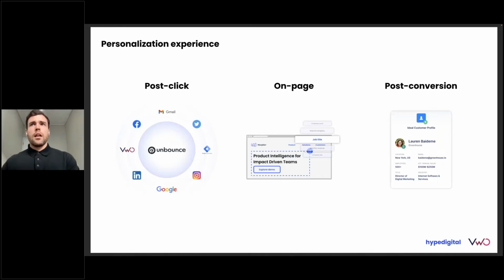And then lastly, what is your post-conversion experience like? Once they've either already bought the sneakers or they've already signed up to your platform, how are you then going to upsell them and increase the lifetime value of that customer? Make sure that they're a loyal customer that speaks highly of your company, highly of your brand, and essentially will stay with you and your business for the longest time. So these are the three main ideas that I want to focus on with respect to the personalization experience.